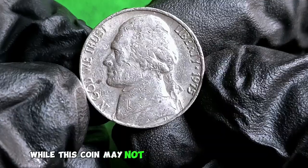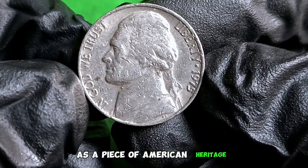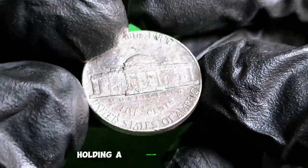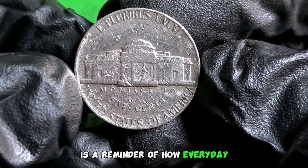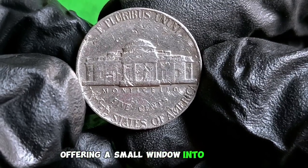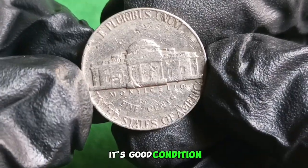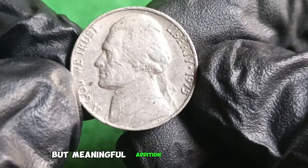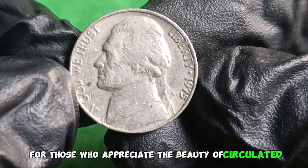While this coin may not carry high monetary value, it holds collectible importance as a piece of American heritage, especially for those passionate about Jefferson nickels. Holding a circulated 1975 nickel is a reminder of how everyday objects can become historical artifacts, offering a small window into the past and the nation's long-running coinage tradition. Its good condition demonstrates both its age and durability, making it a humble but meaningful addition to any collection, especially for those who appreciate the beauty of circulated vintage coins.